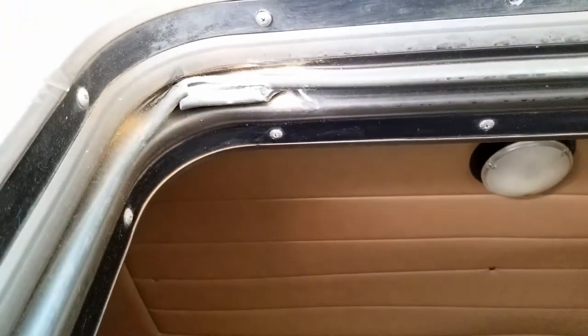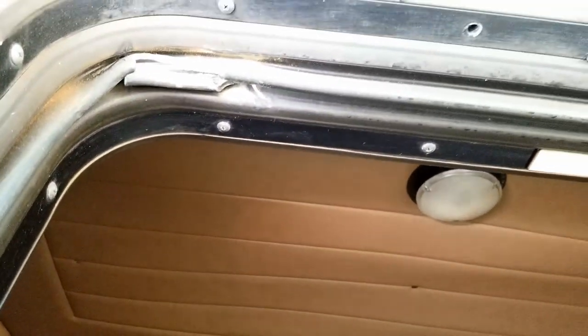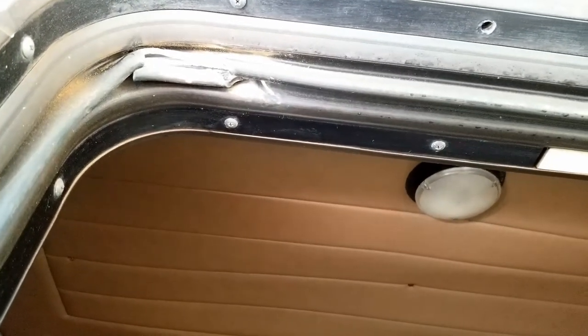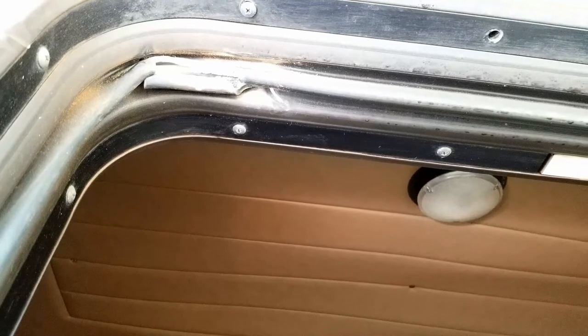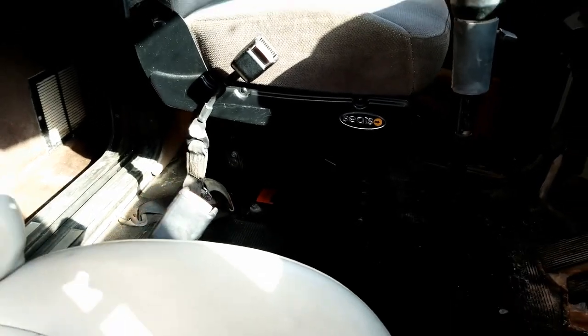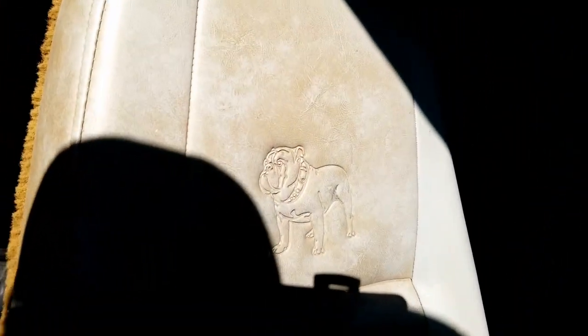One of the first things I noticed too is up here, if I can get this gimbal to look up at it, there is a hole right there in the weather stripping. So this thing's gotten a little bit of water into it, but it really didn't look bad. I actually drove the truck in a rainstorm, and it just made a little bit of water there at the bottom. This seat, I'm guessing by the Bulldog, didn't come with this truck.